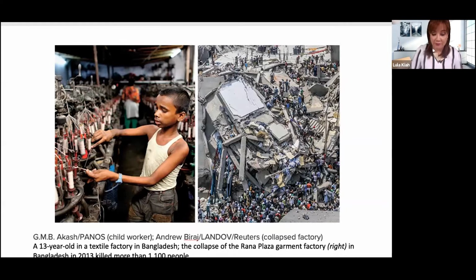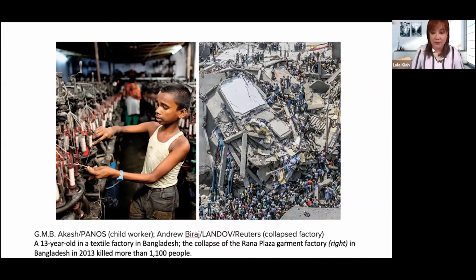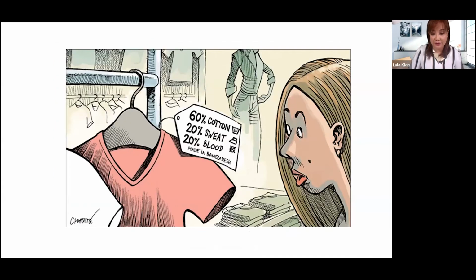And I don't know if you heard about it, but the Rana Plaza was a factory where almost more than 1,000 people were working, and they were not offered safe conditions. It collapsed and killed all of these people. And they are also using little kids in order for you to have that super cheap 5 euro, 4 euro, $3 sweater. And behind that, there is a lot of suffering. So every time we see a tag and we see where it's made, we have to understand there is a lot of suffering behind those pieces of clothes.